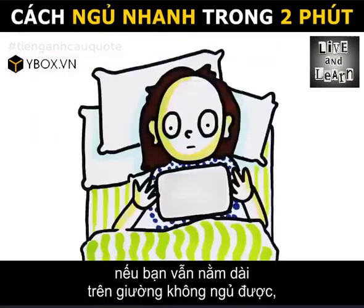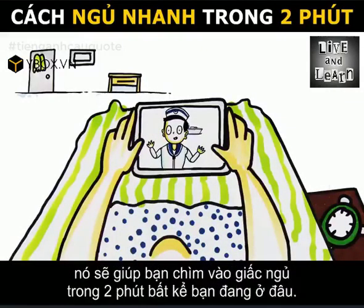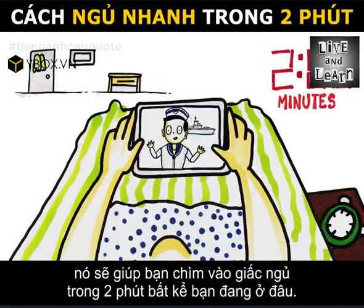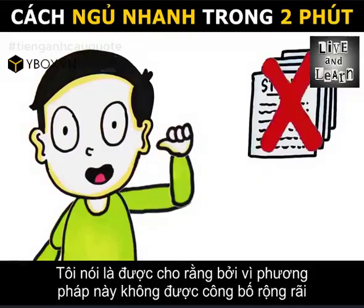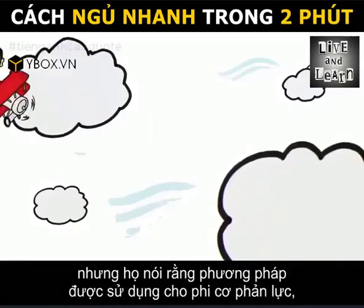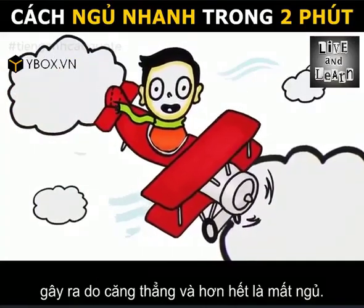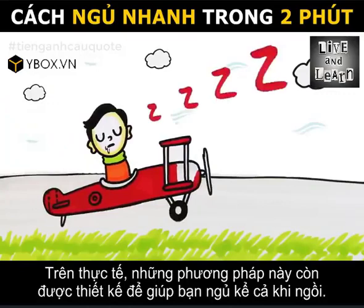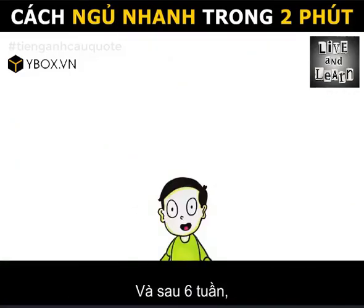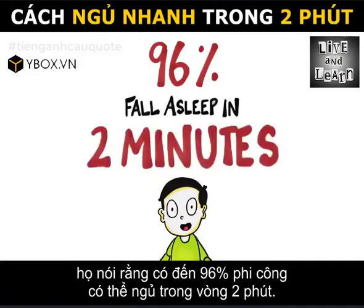But in all seriousness, if you're laying in bed after all that, there's a technique that the Navy allegedly used that, if practiced, can literally have you falling asleep in 2 minutes no matter where you are. I say allegedly because the studies are not publicly available, but they claim they were used on fighter pilots who would often make avoidable mistakes as a result of stress and ultimately sleeplessness. In fact, they were designed to allow them to fall asleep even while sitting up. And after 6 weeks, they claimed that 96% of the pilots could fall asleep in less than 2 minutes.